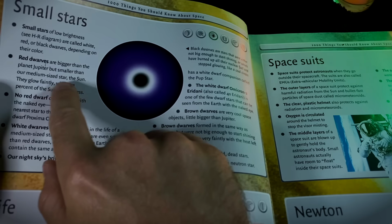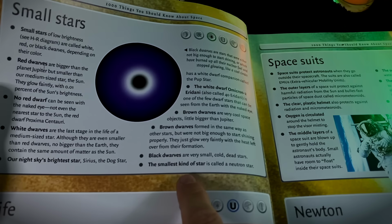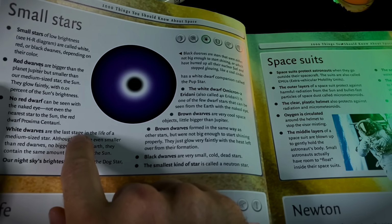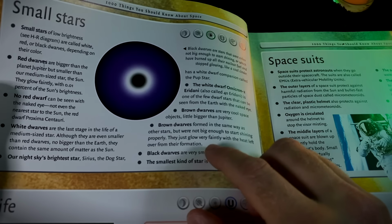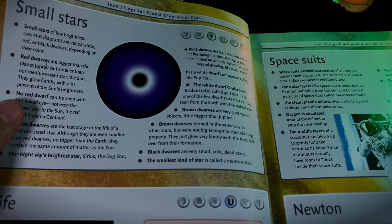Red dwarfs, I mean. Red dwarfs are bigger than Jupiter. Brown dwarfs are a little bit bigger than Jupiter. White dwarfs are pretty darn small, only the size of our planet, which is very tiny on universal scales.